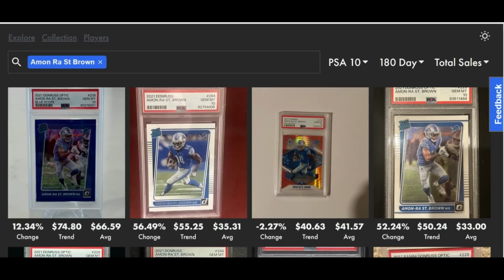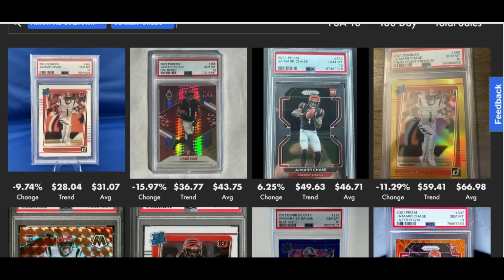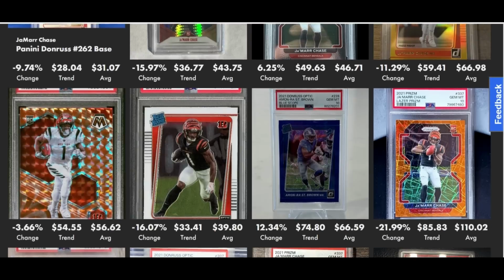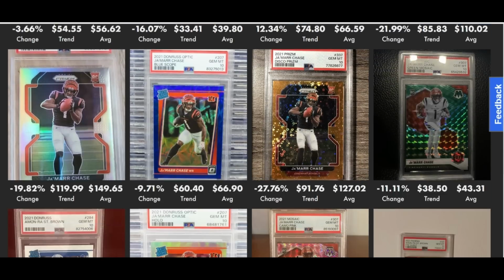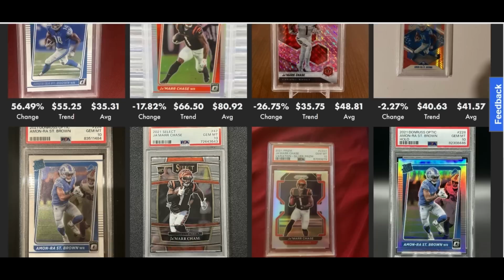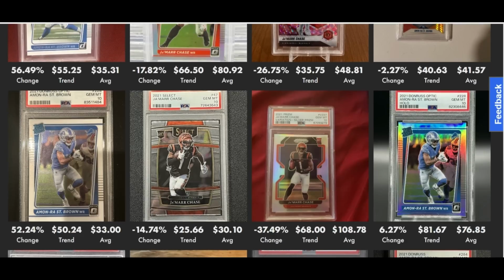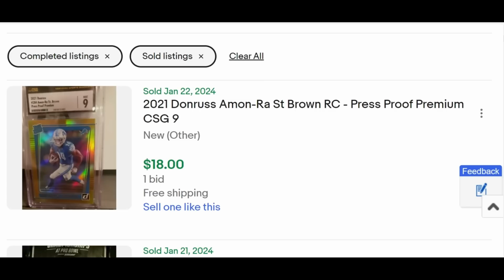We got some pretty big increases here, especially on a base graded PSA 10 market. Got a Donruss that is up $55 now. Very respectable for a 2021 skill position player. It's important to note he's got a lot of different rookie cards just like Ja'Marr Chase. If you bring those two guys into consideration here, you got just a $30 base Donruss PSA 10 for Ja'Marr Chase, or $120 Prism Silver PSA 10, $66 Optic Holo PSA 10, all down. Look at that, $55 for Amon-Ra St. Brown, or $50 for his base Optic. There's his Optic Holo up $81.67 there.